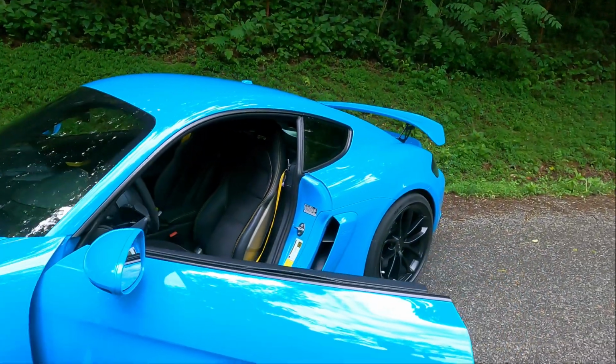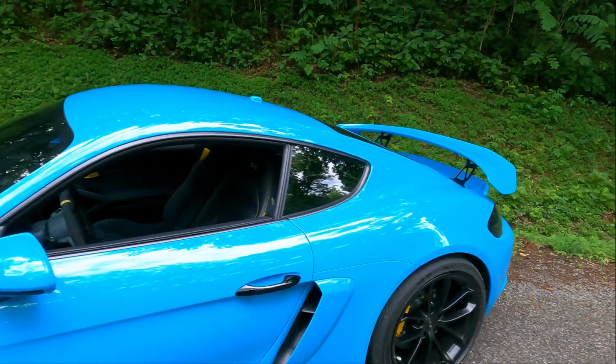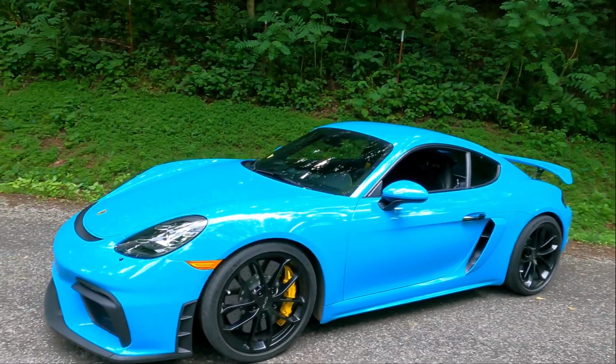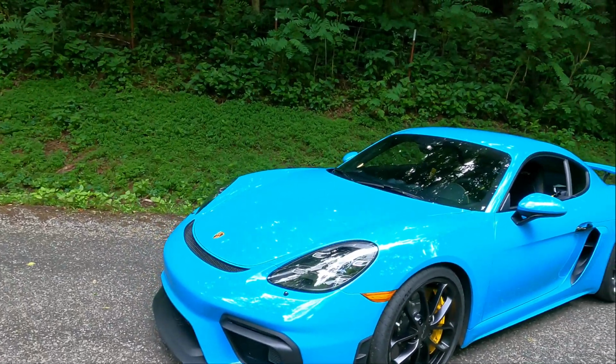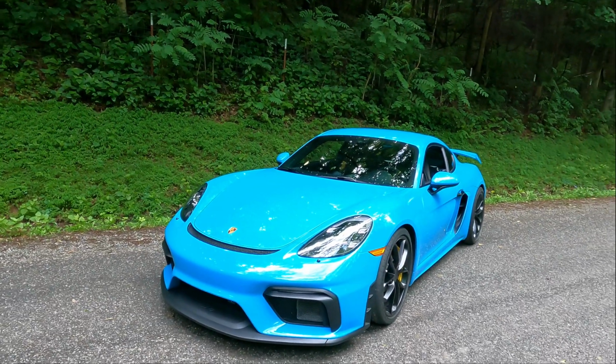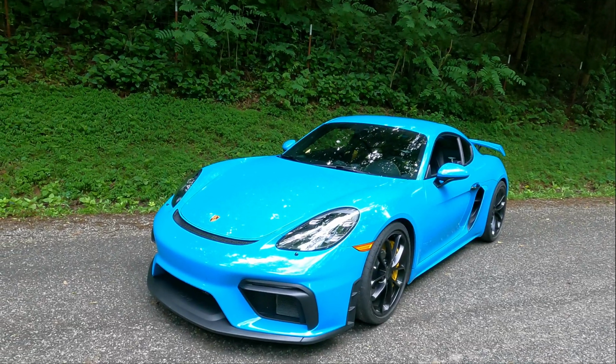I promise you, this car gets more love and more attention than almost any car I've done a review on. You literally have to go to an Aventador or something very, very exotic like an F8 Ferrari to get the same amount of attention that this particular color 718 is going to get you. I don't know what it is. It's just this particular shade of blue strikes the eye and gets all of the love.